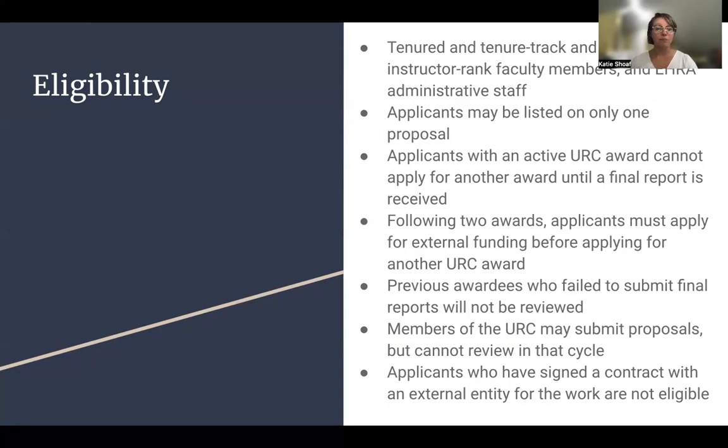So essentially, because the university is investing additional money into these projects, the university has an interest in partial or shared ownership of any intellectual property that results from these funds. And so if an applicant signed an agreement with an external entity representing themselves as the full owner of that intellectual property, without including the university in that process, then that can preclude them from receiving URC funds for this project. So if they have an existing agreement, they're not eligible.